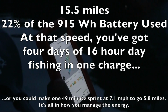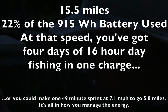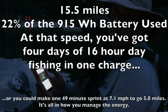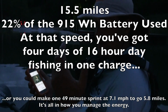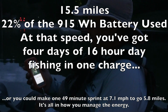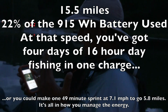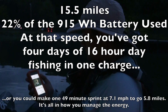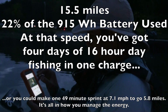All right, we did 15.5 miles, which is about how many hours we've been out here. So 1 mile an hour. We didn't even use a quarter of the battery. So for sure, you got a 3-day weekend in there. You got pre-fishing and a 2-day tournament if you want, if you play it right. So 15.5 miles. It's a long day, and caught a bunch of fish.